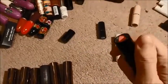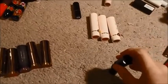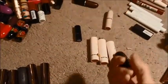This one is by Lippy Girl. It's this bright pink. That one's going to go because I for sure have similar bright pinks, and the formula is not bad, but it doesn't do anything special for me.